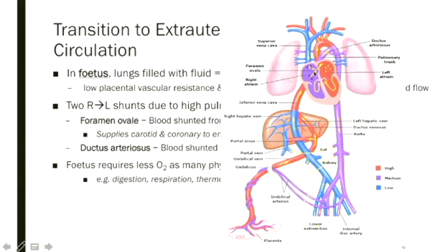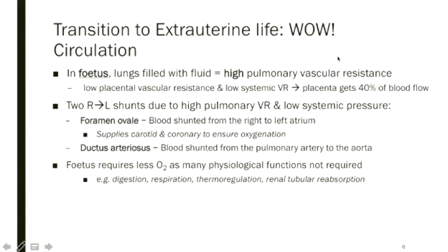Then you have here what's called the foramen ovale, and here what's called the ductus arteriosus. And it's those two things that allow the oxygenated blood to bypass the lungs and get into the left side of the heart and then get to the systemic circulation. Being able to visualize that the foramen ovale is between the atria and the ductus arteriosus is between the pulmonary artery and the aorta here is a really important way to start thinking about the transition of the circulation.